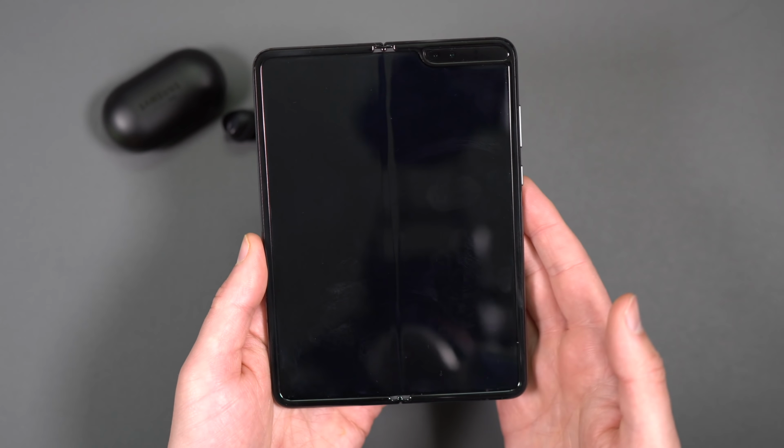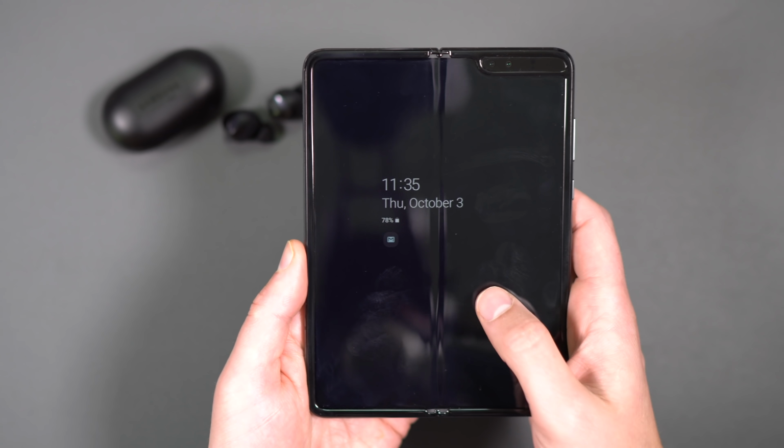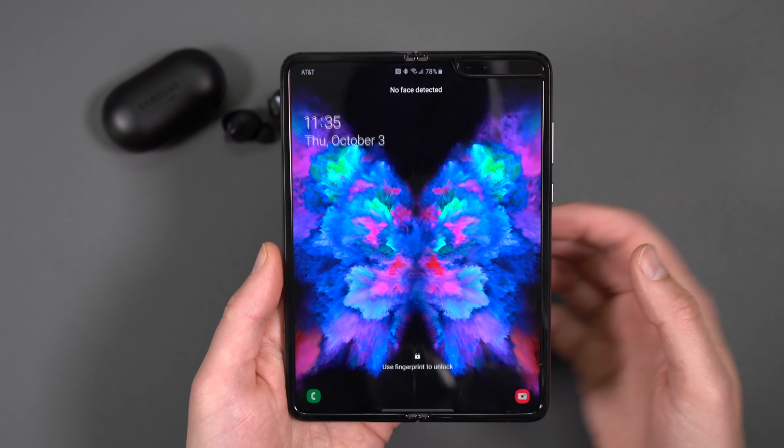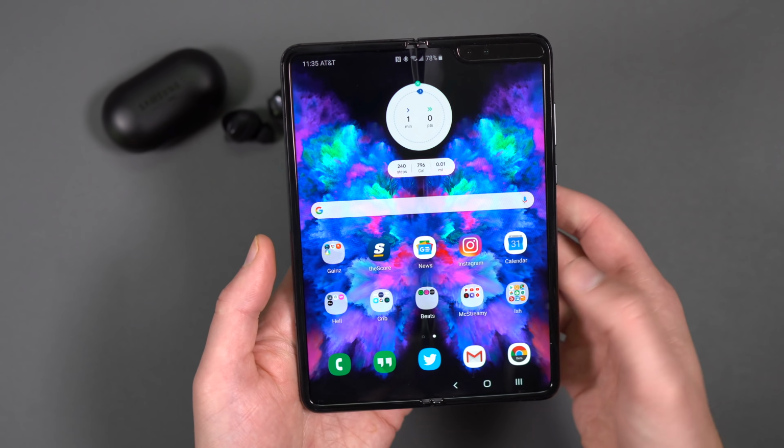And then if I actually lock the phone in this state, you'll notice that I do have an actual lock screen on the inside of the Fold, which is kind of cool. And you can double tap on it and it'll show you the lock screen. So I have a wallpaper here and I can swipe in. Well, I'll just unlock, and it unlocks into this experience where I just changed that wallpaper.